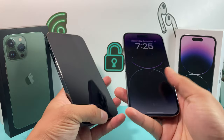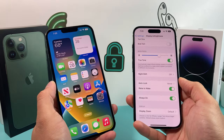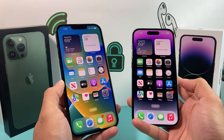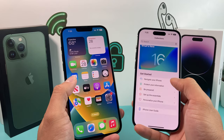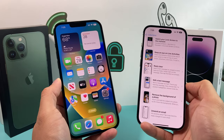So the always on feature, and of course all the other iOS features like being able to remove backgrounds off photos, being able to do things around messaging, around unsending messages and editing messages, you have all that as well that comes with the iOS 16 upgrade. Those are available on your iPhone 14 Pro and the 13 Pro Max.